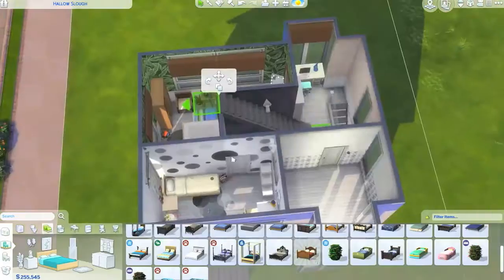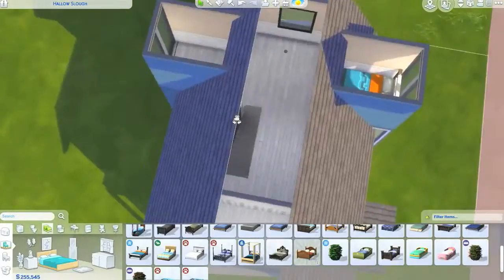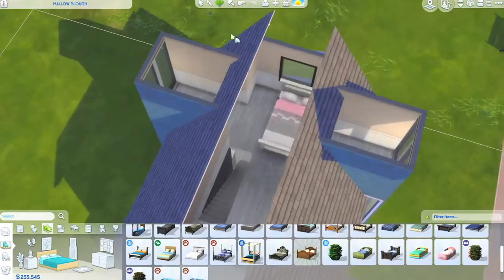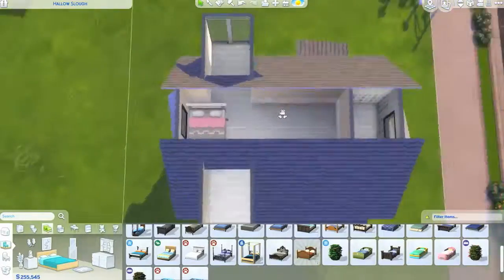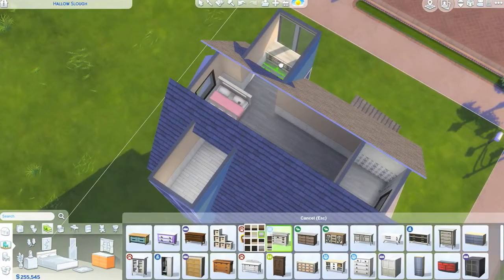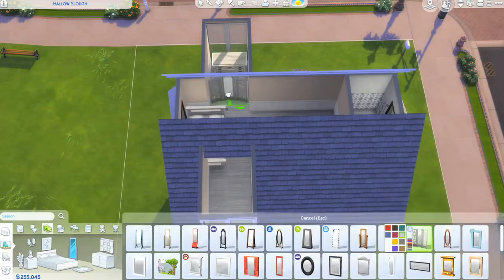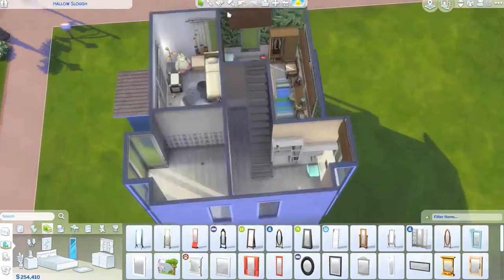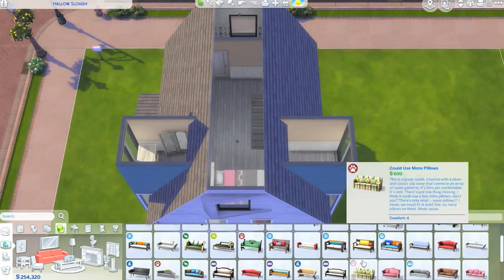And then I was having difficulty with fitting in where I wanted the double bed to go, because this is supposed to be the master bedroom floor, and we matched the pink with the pink wallpaper as well, which I didn't actually know it came in a pink and white variant, which I quite like, because it's not too over the top.